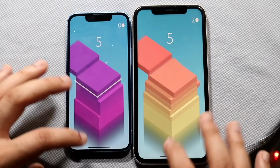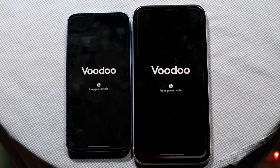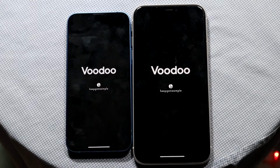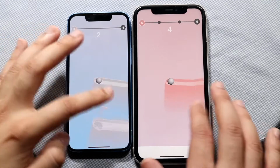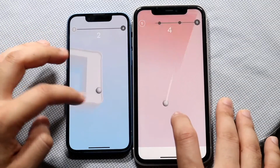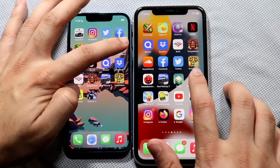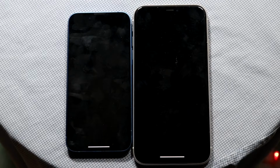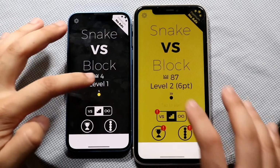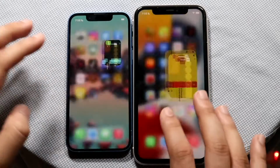Gameplay-wise, I don't think we're going to notice that big of a difference, so let's hop out of there. 3, 2, 1. And the 13 mini was the faster one there. Gameplay-wise, I don't think you're going to notice that big of a difference, but there was a little bit of difference there. Snake First Blocks, 3, 2, 1. And again, Snake First Blocks on the iPhone 13 mini was the faster one here. Gameplay-wise, again, not that big of a difference.